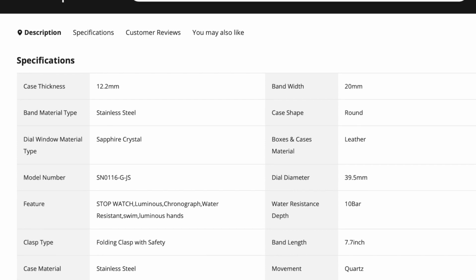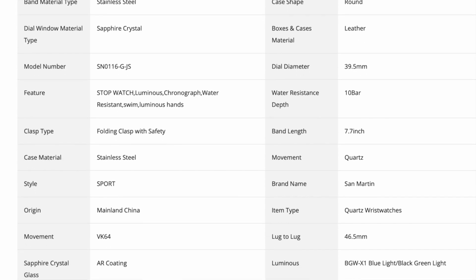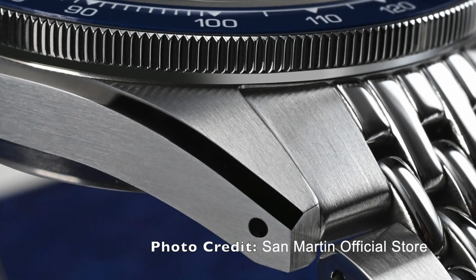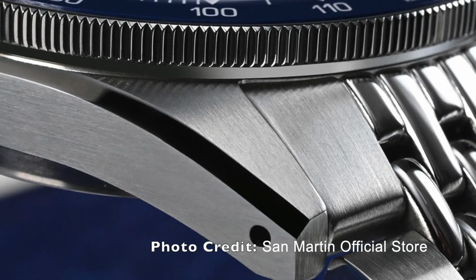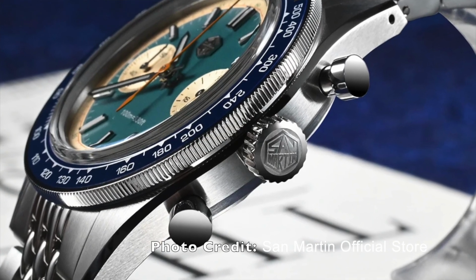Now for specs, the case here is stainless steel. The diameter comes in at 39.5. We have a lug-to-lug of 46.5. And it also comes with a sapphire crystal with, you guessed it, AR coating. There's a screw down crown, 10 bars of water resistance, and the movement inside is the VK64 Mega Quartz.